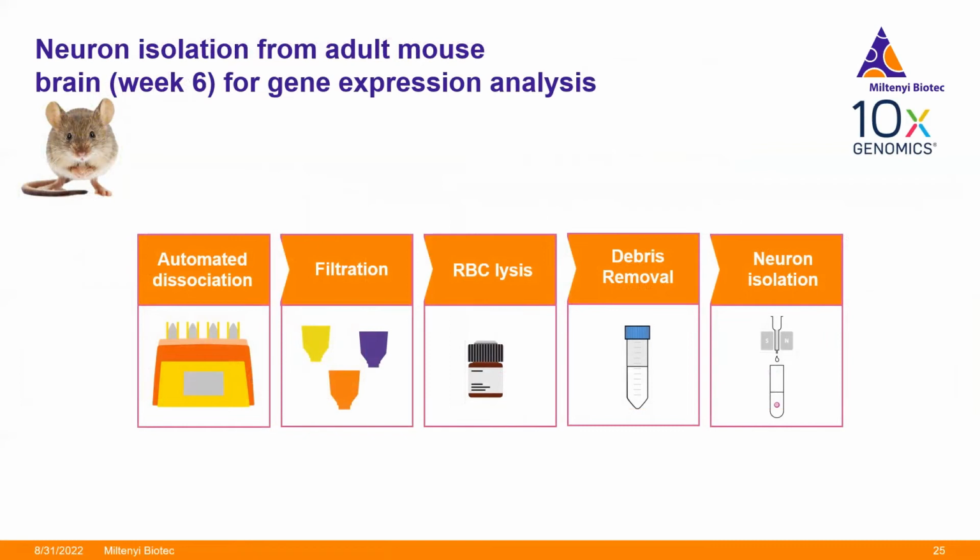And this was done in another study in collaboration with 10x Genomics, where we added this step of enriching neurons after doing a brain dissociation. The workflow here, of course, starts with the Genomic system, and we use our adult mouse brain dissociation kit to do this. The cell suspension was subsequently filtered and cleaned with RBC and dead cell removal kits, and then neurons were isolated using our neuron isolation kit.